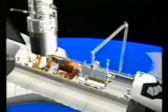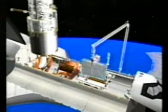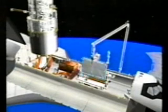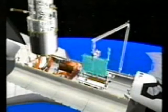This is Rick removing the new rigid array. It's 640 pounds, 12 feet by 8 feet when it's folded in half as you see it right now. After he removes it, he'll be positioned over the starboard side of the bay where he'll rotate it around for installation.